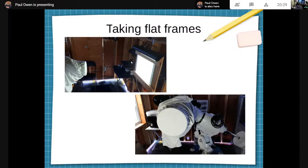Then what I do is I have a light pad, and I turn that on, and then basically I point the scope directly at the light pad. Some people, if they haven't got this kind of a rig, will take an iPad, point their scope straight up, and lay the iPad on top of the scope, and then they can adjust it from there. But basically, this is the method that most people use for taking flat frames.